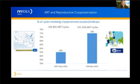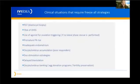embryos. And here you can see a list of possible clinical situations that may also explain part of the figures that I have shown in the previous slide. There are situations where you need to freeze all the embryos to increase your outcome.